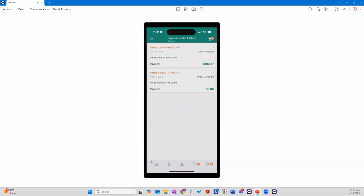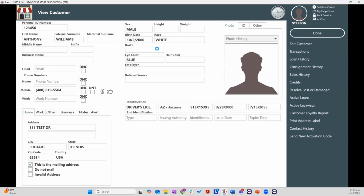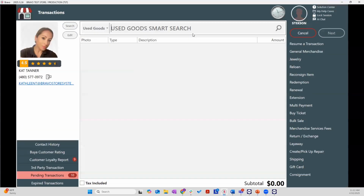Now down here at the bottom, we have a handful of other menu options. The one that looks like a little home button will bring you back to the home page from any screen you're at. The little shopping bag is going to open up your Baya. Your profile icon just shows the profile that you're in. And the cool thing about this is that if your customer shows you their little profile icon from Baya when they're in store, you can scan that barcode directly into Bravo and it will automatically pull that customer up to do a transaction from them or for them.